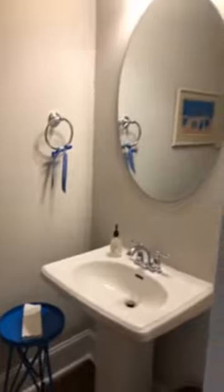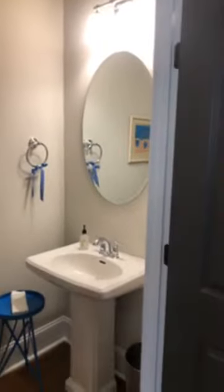Pedestal sink, oval mirror, and a comfort height elongated bowl toilet. Same trim, same ceiling height, okay, the rest of the house. But it's also, look where it's located. It's not located in the main living area. It's offset here a little bit. So if a guest needs to use the powder room, they're not having to walk through the rest of the house.